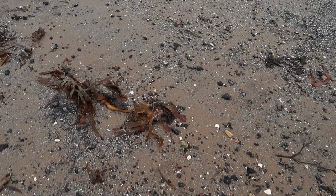Can you see that green bit over there? It's another chunky bit. Yeah, I am so excited that we found all these chunky bits here.